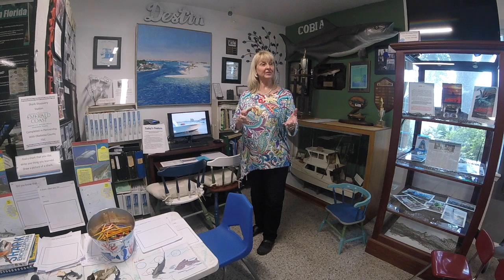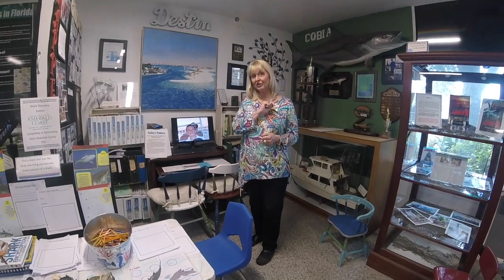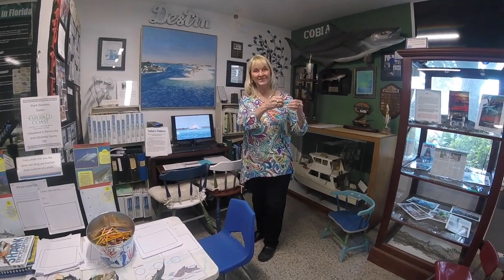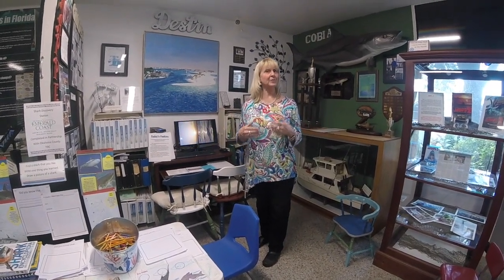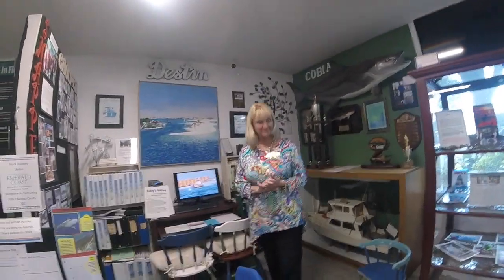If you come to Destin in October and you pay to go on a fare-carrying boat, if the boat is entered, and nearly every one of them enter, so is the angler. But it behooves them for you to catch a big fish because they accumulate points. So there's prizes not only for the angler, but the boat and captain. It's very prestigious to be named the rodeo captain of the year.